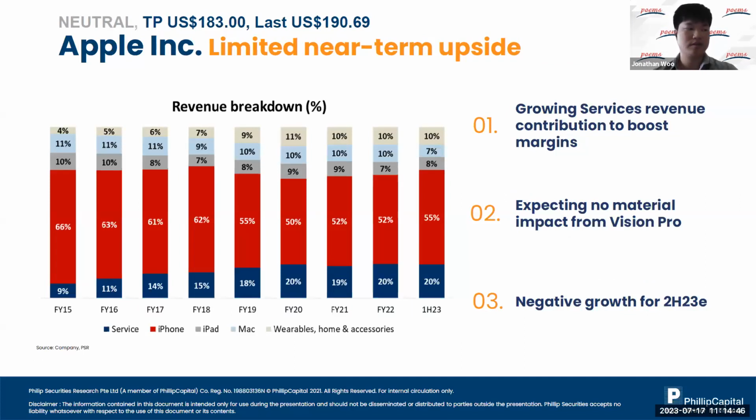Thank you. Yeah, thanks, John. So firstly, for Apple, the growing service revenue, we believe, is going to contribute positively to the company's overall margins. And this is because the services segment has a gross margin which is much higher at 70% compared to the 30% when the company sells their hardware products such as your iPhone, iPad, and your Macs.